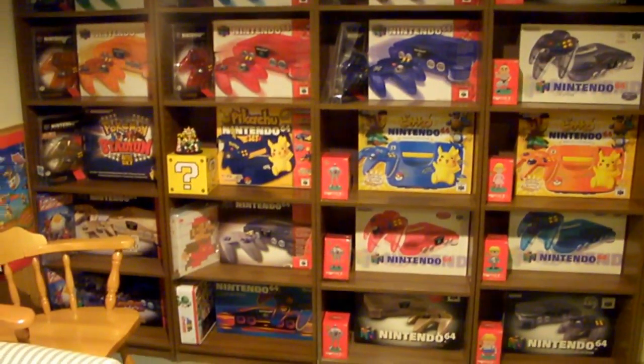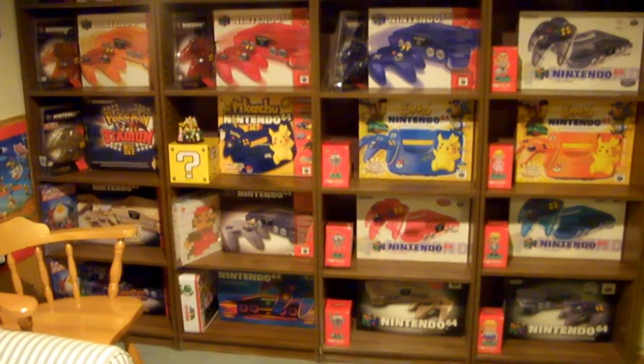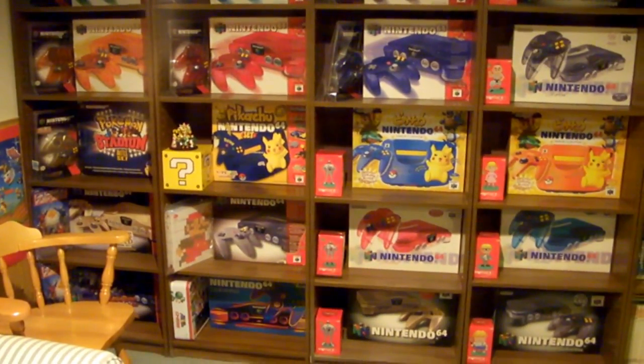I also have some other boxes on the bottom row which are doubles. I don't want to complete the entire variations worldwide of all the different boxes. I only wanted to get these because those are all the actual different ones. Different boxes to me don't mean very much. Why do I have these then? Well, I want to get all the Japanese ones.